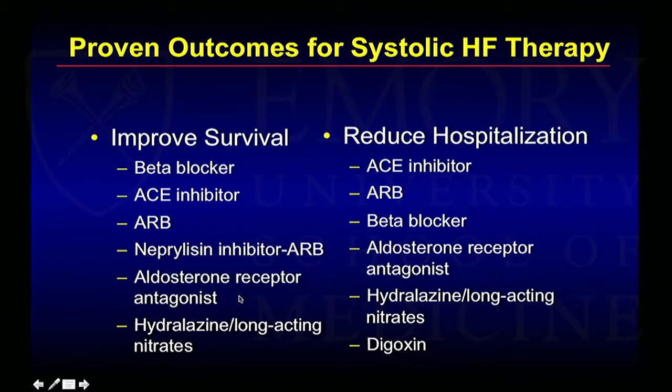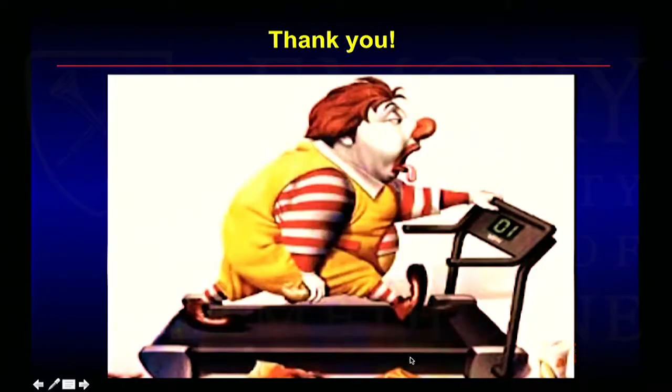they can afford it. Aldosterone receptor antagonists probably should be right next to beta blocker and ACE inhibitor as a potency. Hydralazine and long-acting nitrates are for those patients who self-identify as African American, on top of the other agents, not instead of the other agents. And really, digoxin, so far the only proven outcome is to maybe reduce hospitalizations and improve symptoms in only those patients who actually have less risk of digoxin toxicity. Again, not patients with renal failure or arrhythmias. Thank you, so I'll be happy to take any questions.